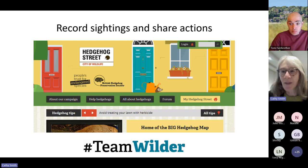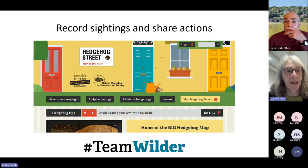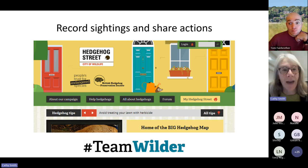And if you happen to see a hedgehog, alive or dead, or if you happen to have made a hedgehog friendly garden, then there's some really good places. Hedgehog Street is a fantastic resource for recording your hedgehogs, or indeed the Suffolk Wildlife Trust have got a map where you can record your action for wildlife, be it for hedgehogs or other species.